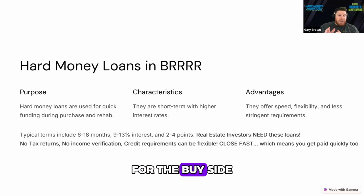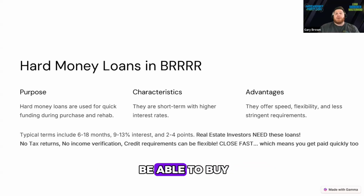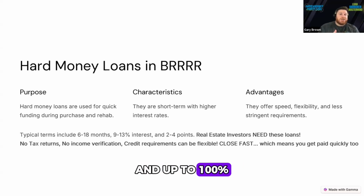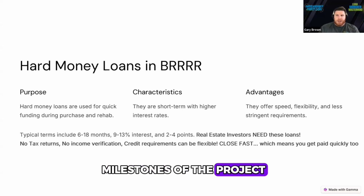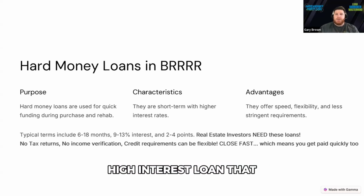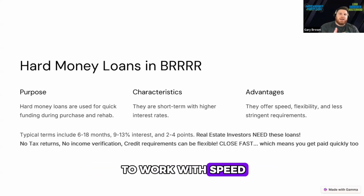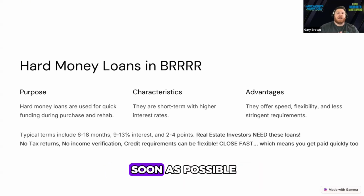Wonderful. For the buy side, the purchase and the rehab, they're going to be using hard money loans. So hard money is a real estate investing tool that real estate investors use in order to be able to buy, fix, and flip properties, as well as buy and fix up properties to rent. You get money towards the purchase price and up to 100% of the rehab budget reimbursed to you as you go through the milestones of the project. It's a short-term, high-interest loan that you don't want to be in very long, because it's encouraging you to work with speed and efficiency so that you can get the property rented and then refinanced as soon as possible.